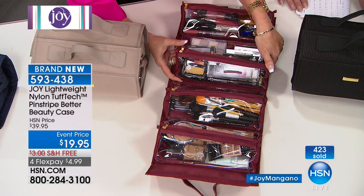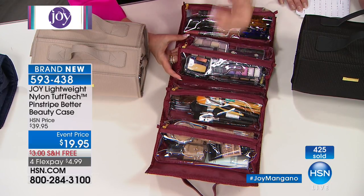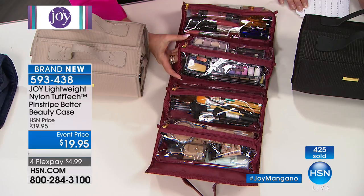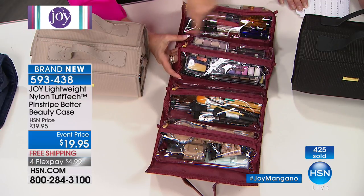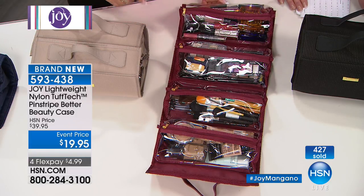When you have eyeshadow palettes, some of them are wider. When you have a triangular shape, not just that cosmetic case, it holds so much. It's unbelievable. I will tell you, TSA is going to love you.